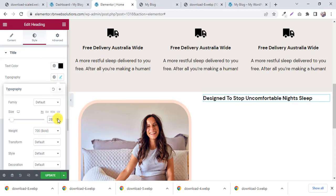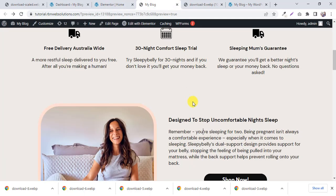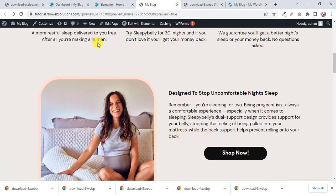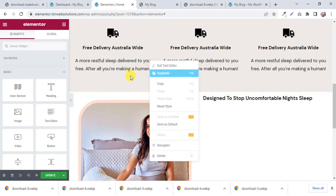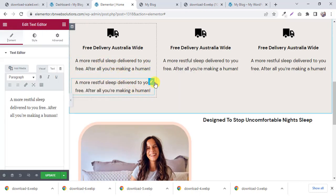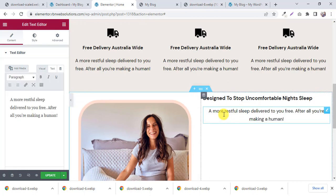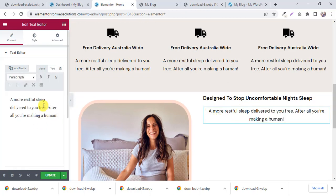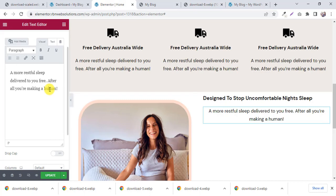So make it 20 pixel, and then there is some text, the same text. So that's why again duplicate the text option, and then drag and drop here, and again copy that text and then paste here.